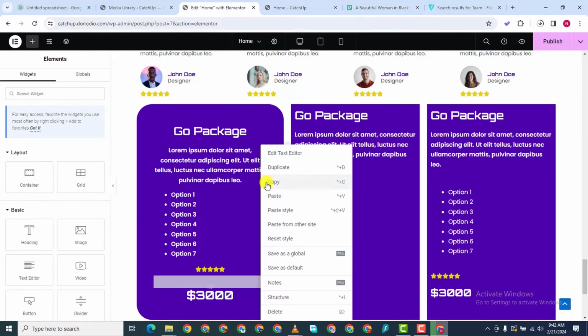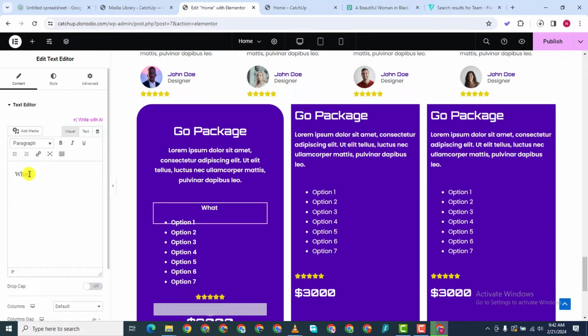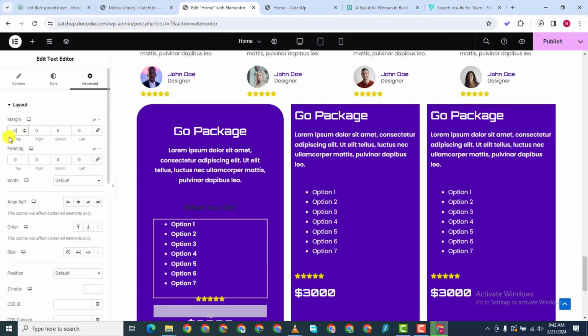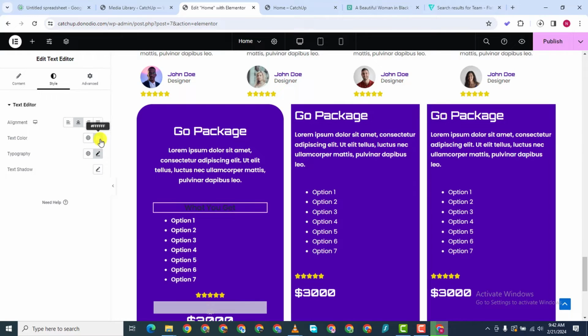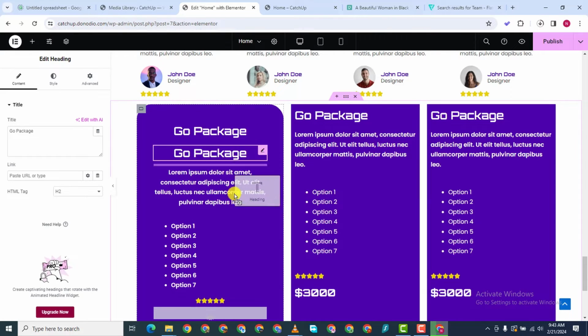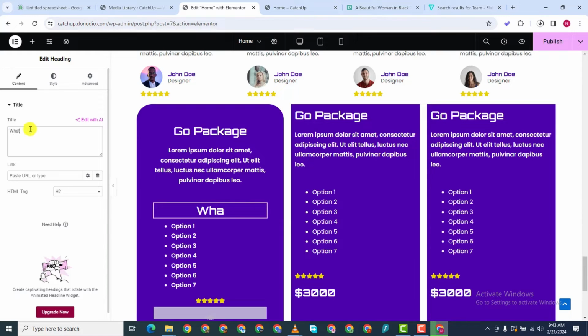And then let me duplicate this and change it to what you get. I will actually change this to an H4. And we see that I'll have to revert this and shift it maybe just 10. Let me delete this and duplicate this instead. And see what you get. Change the size.